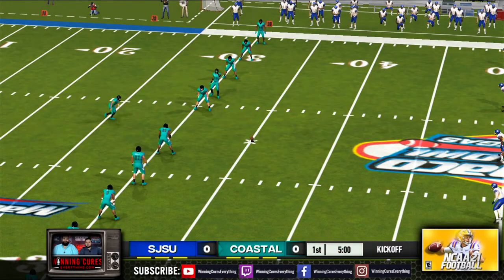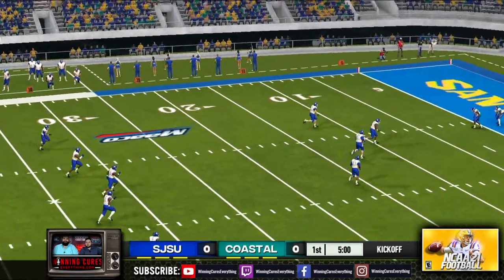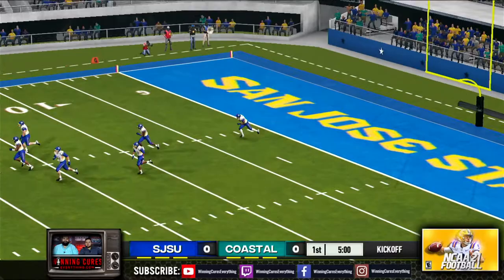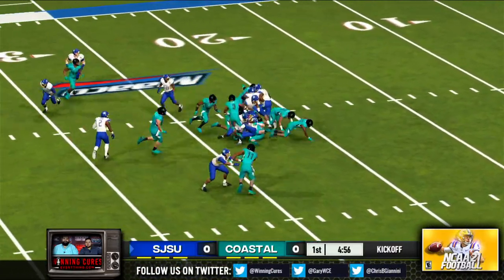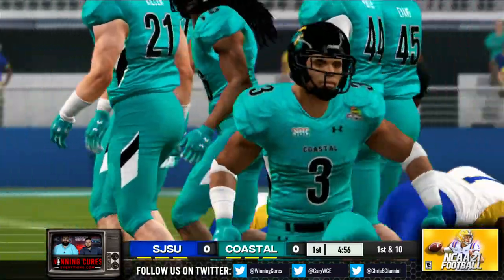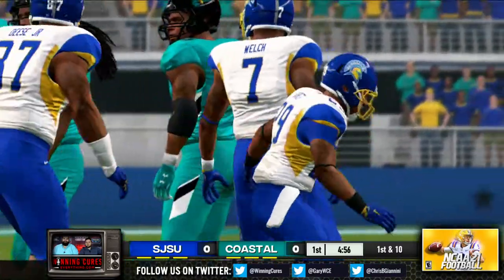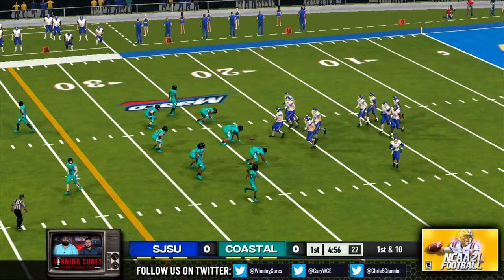We're ready to get this one underway as the teams are lined up for the opening kick. And he got all of this one. Great kick. He's to the 20. He breaks it. He's taken down at the 23-yard line. So let's see what the offense can do as they come out onto the field.